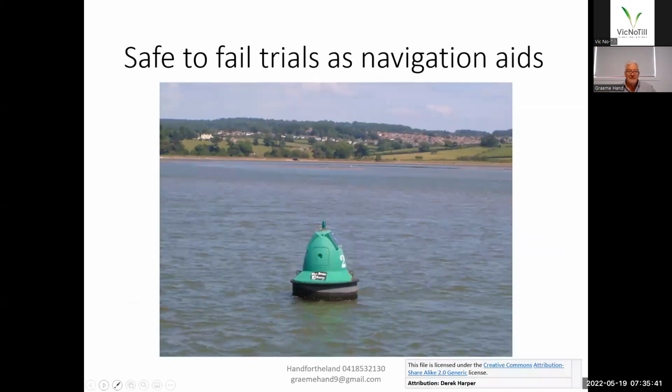And safe to fail trials are navigation aids. You've got to have a range. Some you want to steer towards, and some you want to steer well away from.